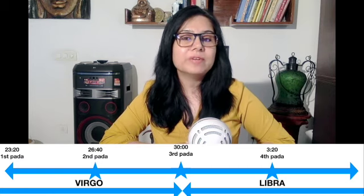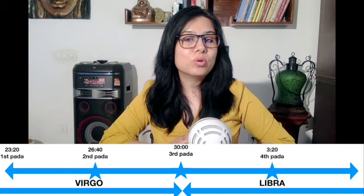because this is double the Mars effect. Lot of strength. These people are extremely strong, very, very passionate, and go-getters. That kind of an attitude this 4th pada has. This is a very, very strong pada.